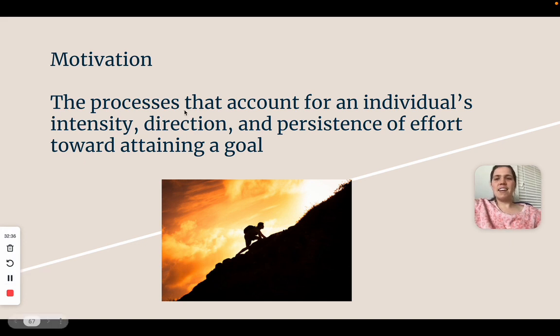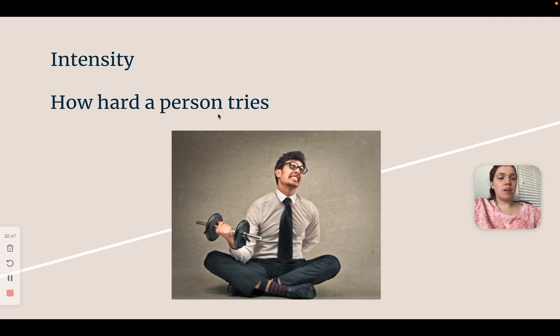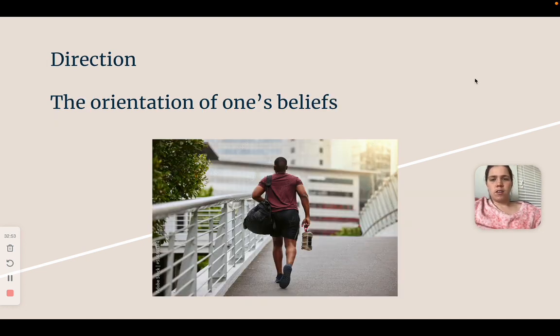Okay, it's going to be I daily pray. So this could be good: intensity, direction, and persistence. Intensity is how hard a person tries, like lifting the weight really hard, basically your force. Direction is which way you are going. If you're trying really hard at something that doesn't matter or that is actually counterproductive, that's not very good. You want to have good direction too.